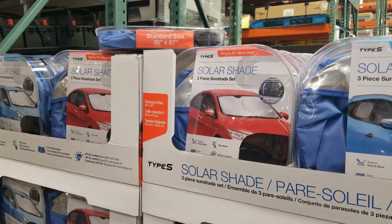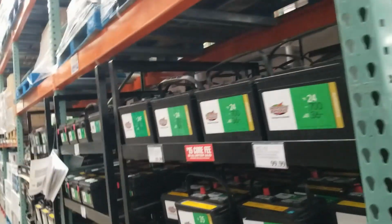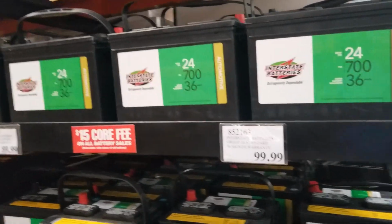These are the wiper blades. Pretty good deal on these blades. And then we got these solar shades for the vehicles. Then we got some batteries if you guys want to look at the prices.